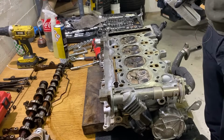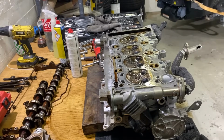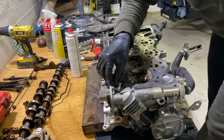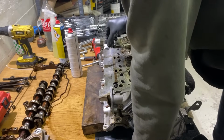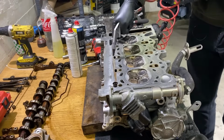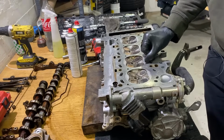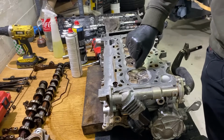Gasket remover. Some people like to use a plastic scraper so you don't scratch it, but if you're careful you can also use a razor blade. So first I just go over with a brush, then I like to go over carefully with a razor blade. Since the head is in very good condition, there's no need to resurface it. You really can't feel anything now. You can see some lines everywhere, but there's literally nothing. You can't feel anything with your finger.